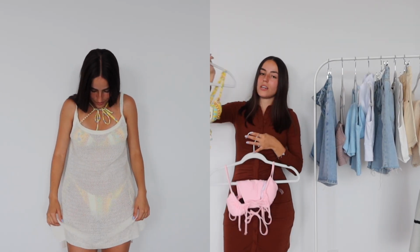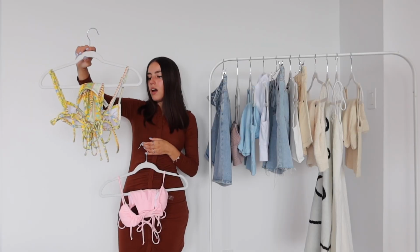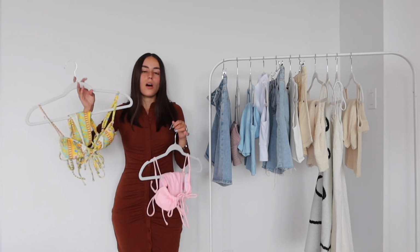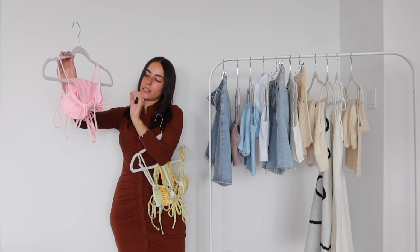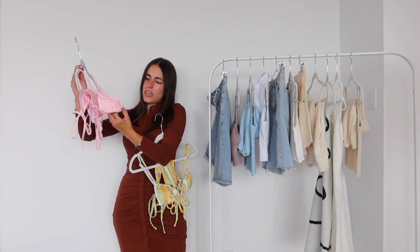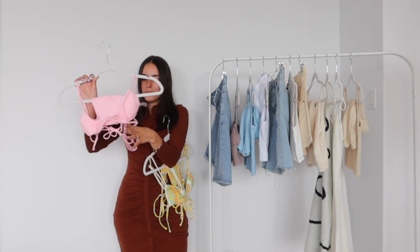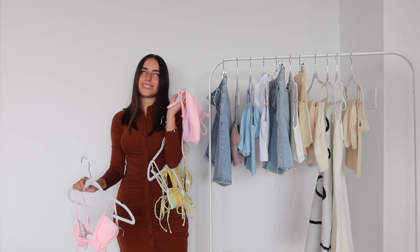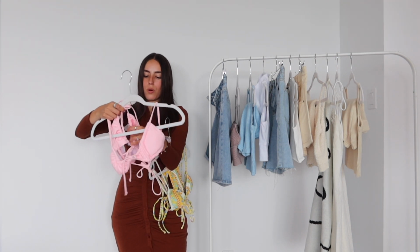So this one I have seen so much rave about. Everyone's talking about it. I don't know if I love the way that the top fits me, but the bottoms are gorgeous and so worth it. I have this set in a really gorgeous pink. This top is just not it for me. It fits super weirdly. There's too much space in the middle. It just does not work. But these bottoms are stunning. You can make them more cheeky or have more coverage.